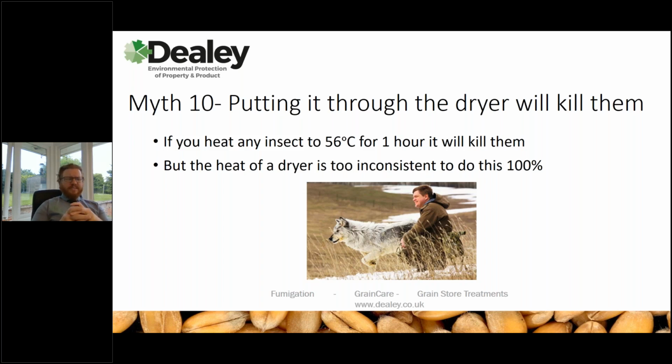And I've got Ray Mears there because I always remember him making jerky in the Arctic. What your dryer is designed to do is to create dry air going through so that you're drying out your grain, you're drying out the jerky. How can you do that just based on hot temperature? It's not really designed just to heat up your grain. So yeah, that's my lot for the myth busting.